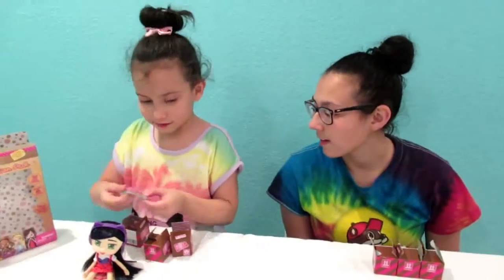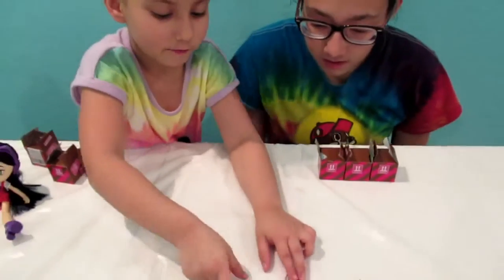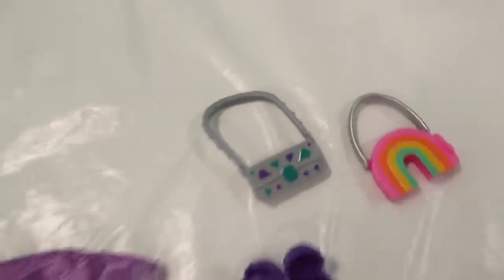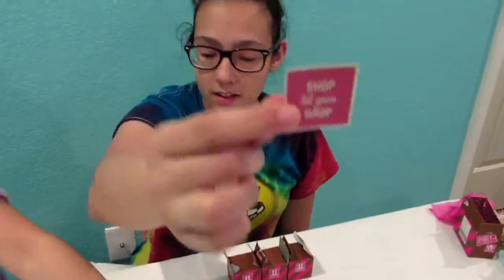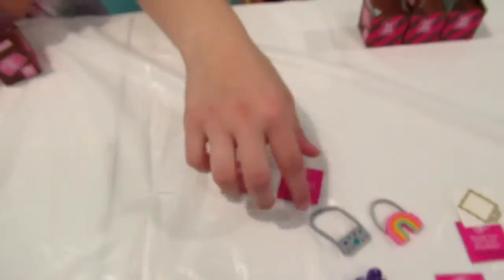I already saw this. It's like a person, the rainbow one. Two persons from the rainbow. Is there a sticker in there too? The stickers are always one of the best parts. Sticker? Shop till you drop. And in another card. Another thank you for your purchase. Alright.